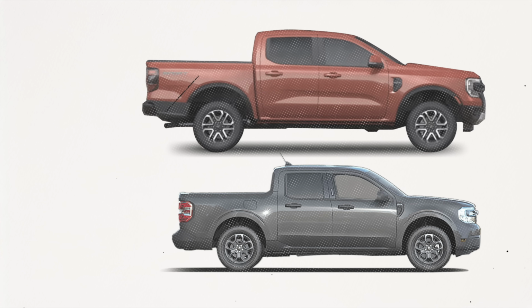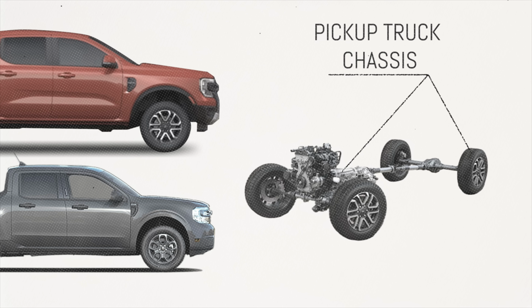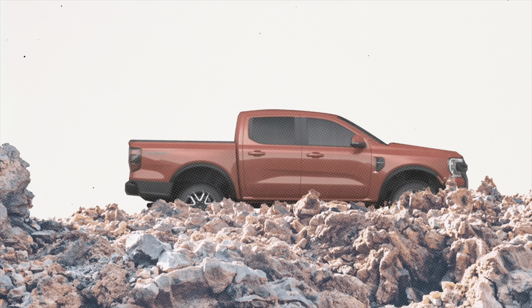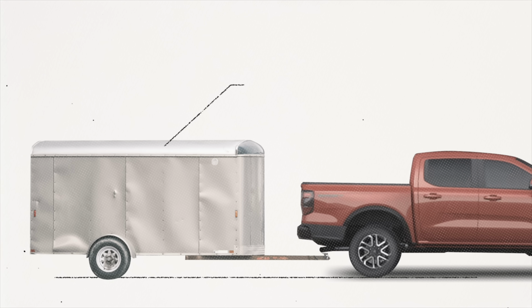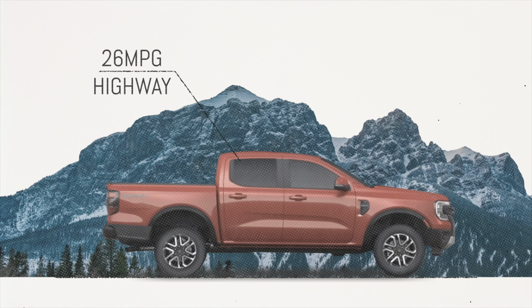The Ranger is larger than the Maverick, with a 5-foot bed, for example, and it's built on a more traditional pickup truck chassis, so it'll give you better off-roading capabilities. Plus, its tow package allows it to pull up to 7,500 pounds. Its estimated fuel efficiency is 19 in the city and 29 on the highway, depending on the configuration.